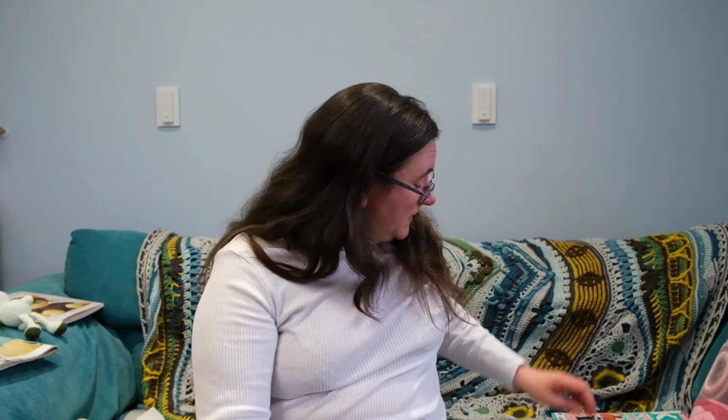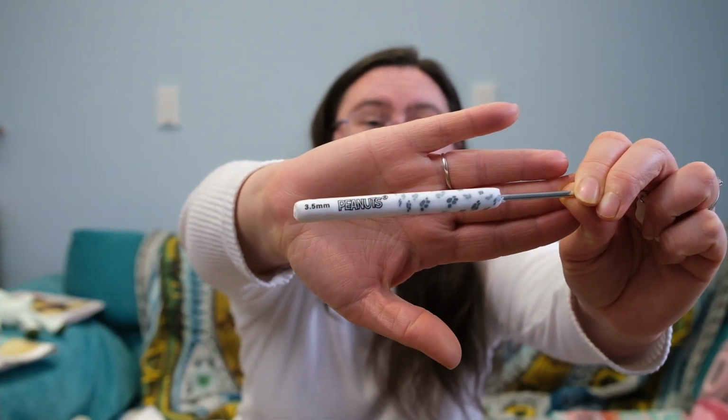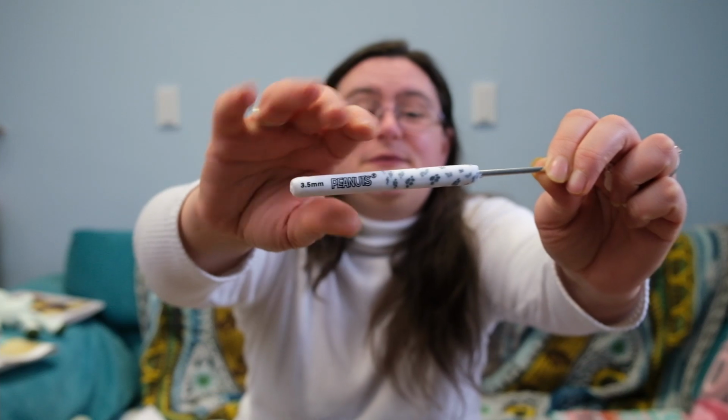So those are the two standout patterns for me. Not all magazines have lots of patterns that I want to make. This is one that isn't pattern heavy of ones that I want. But I absolutely adored the free gift this time. We get a Peanuts hook. Look at those little paw prints. It's a 3.5mm hook.